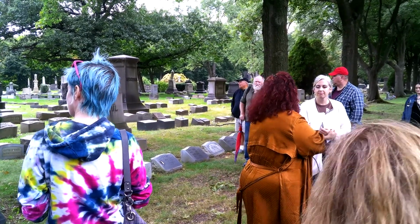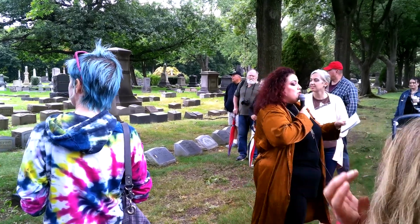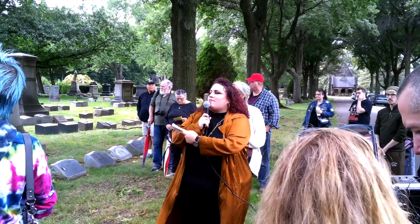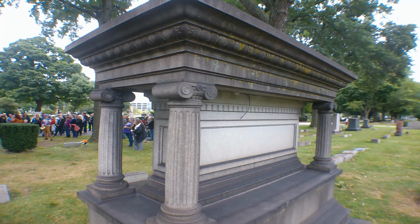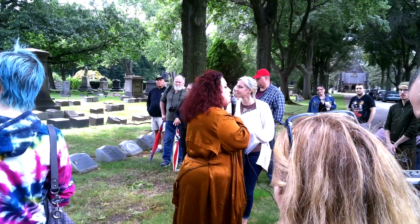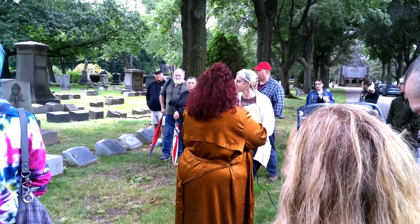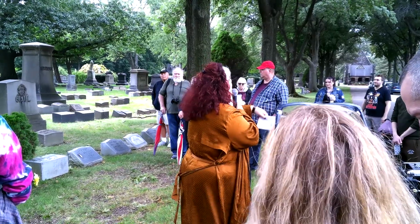So on Mr. Parpart's grave, we have two Greek, I can never say right, Ionic columns, and this would have been just so in vogue at the time. They would have absolutely loved this. This would have been what you wanted if you were a classy gentleman of the era. And I thought it was probably the best example of it that I saw here in the cemetery. And Jamie's got some interesting things to say about him as well, which kind of rounds everything out with him.